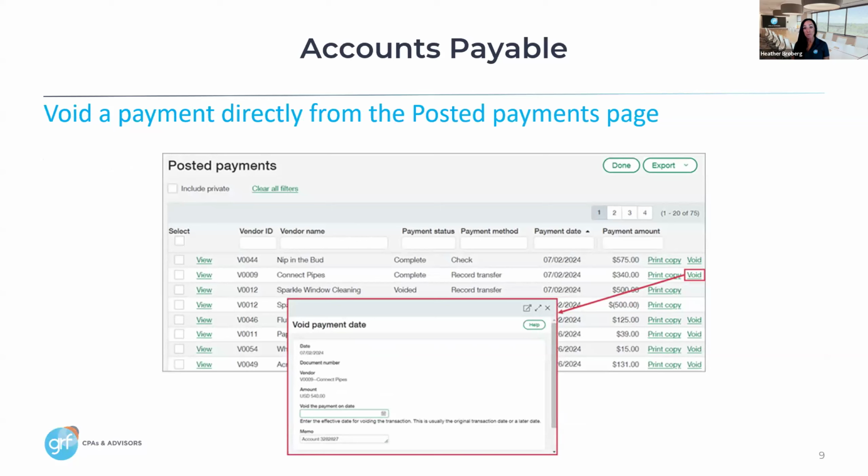A second enhancement, again, also an idea from an Intacct user, was to be able to void payments directly from the posted payments page. Here you can see that this allows you from the posted payments page to click on void, void the payment, and not have to go to the bank register in a separate module in order to facilitate the void. So this is exciting. And for those that are Intacct users, I'm sure you are super excited to see that this functionality is now deployed.